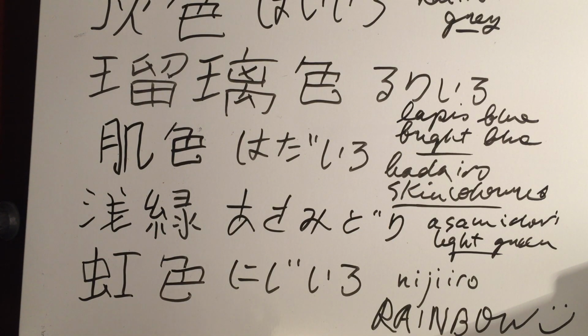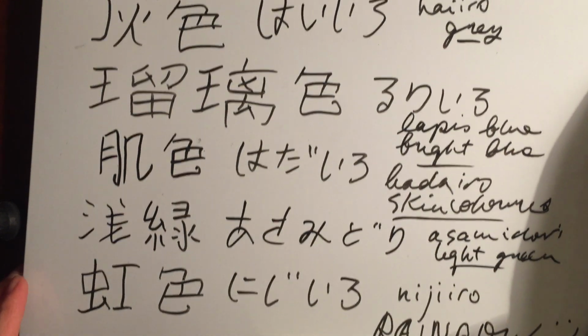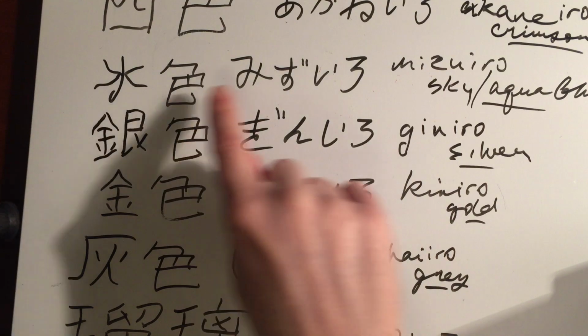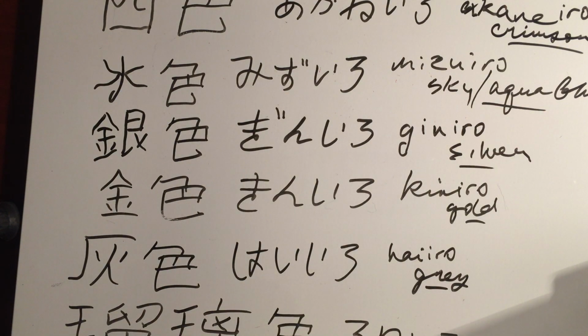Let's do a little bit of review, and we'll start from the very beginning actually. Red, aka. Orange, daidairo, or you can say oranji, which would be written in katakana. Yellow, kiro. Green, midori. Blue. Light blue, mizuiro. Let's show what we wrote. Mizuiro. Okay, blue. Purple is murasaki, pink, sakurairo, peach, momoiro.